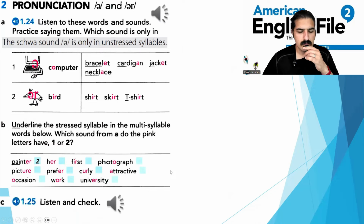1.25. Painter. 2. Her. 2. First. 2. Photograph. 1. Picture. 2. Prefer. 2. Curly. 2. Attractive. 1. Occasion. 1. Work. 2. University. 2.